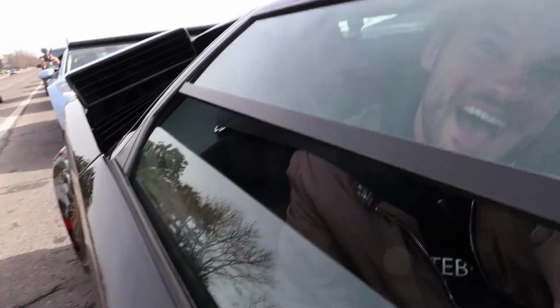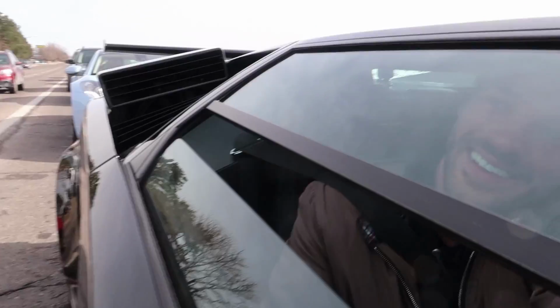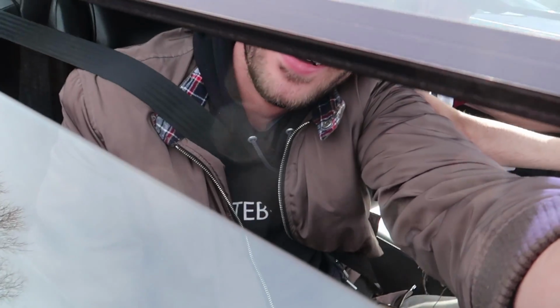Let's see if I can get a good view from outside. Oh yeah, that's about the camera. Oh man. All right. Let's see if I can get the camera back in. Ouch, we got it, we got it.